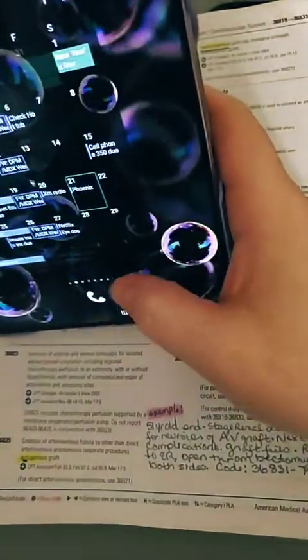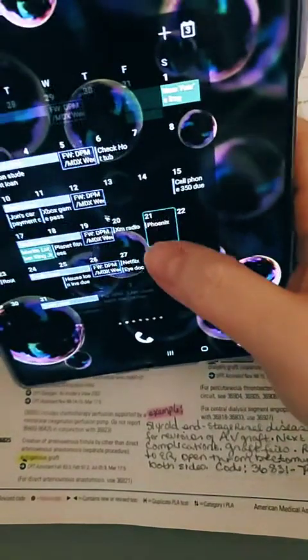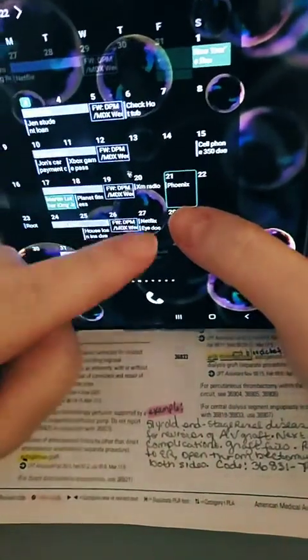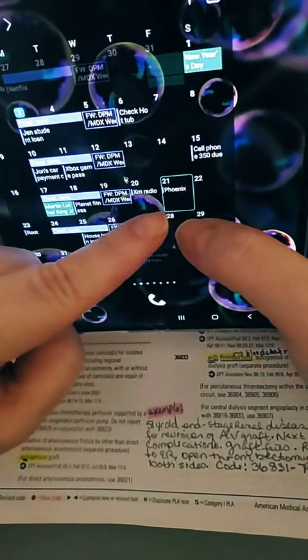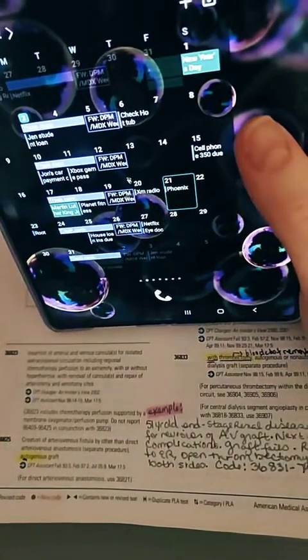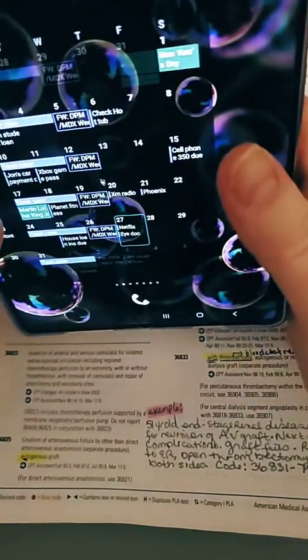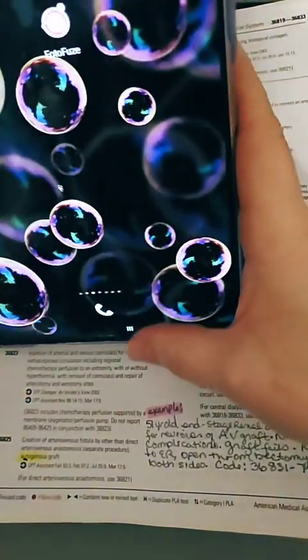Got a lot of things going on this week. I do have to go to Phoenix on Friday the 21st for Travis, and that's a 5-hour drive one way and then a 5-hour drive back. Sucks. So I won't be able to do a live on Friday then, but that's still a couple of Fridays away from now. And then James has a doctor's eye appointment on Thursday, but that won't affect anything but maybe tutoring. Other than that, everything else is going good.